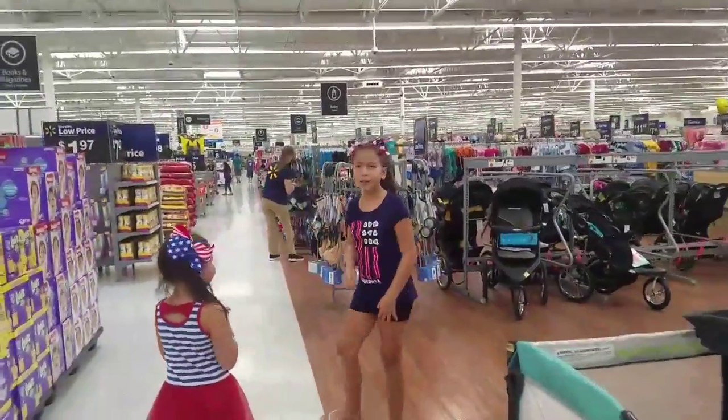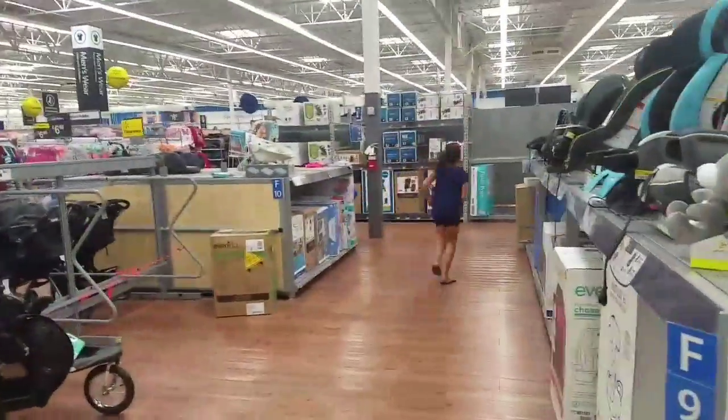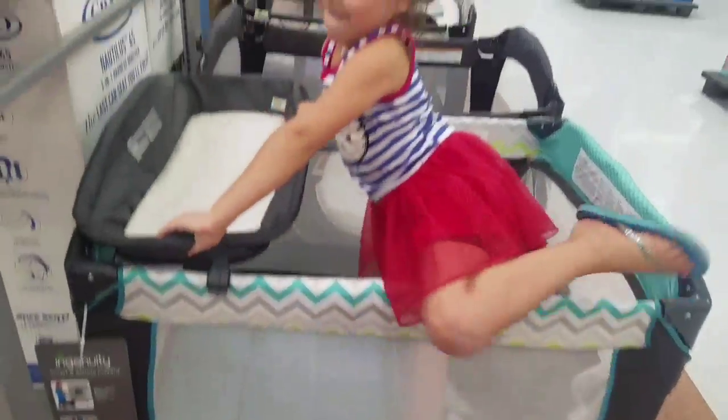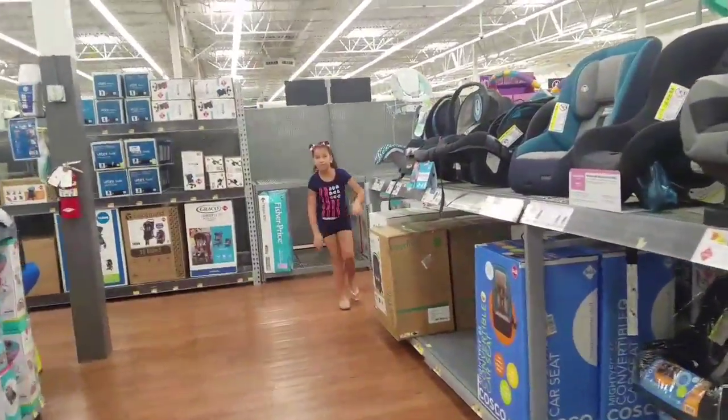Okay, the floor is lava. 5, 4, 3, 2. You made it. Dora made it. I don't know if she made it. I wasn't looking at her. Sorry, Mommy, guys. I think she did, though. She's good.